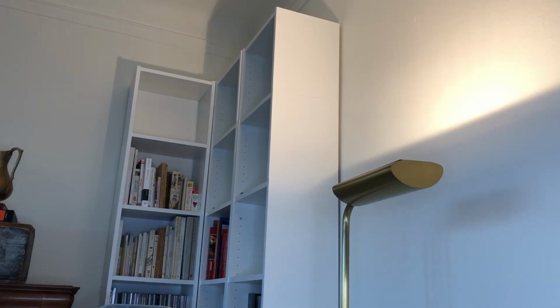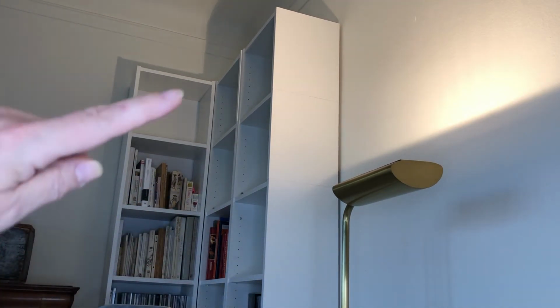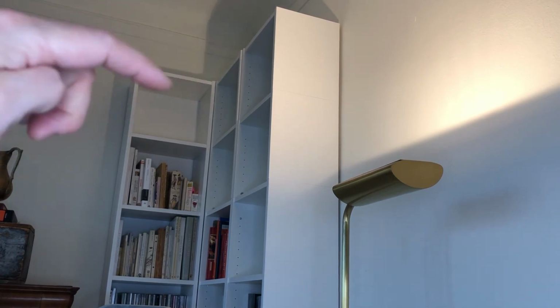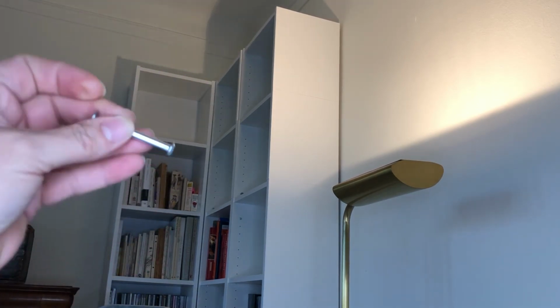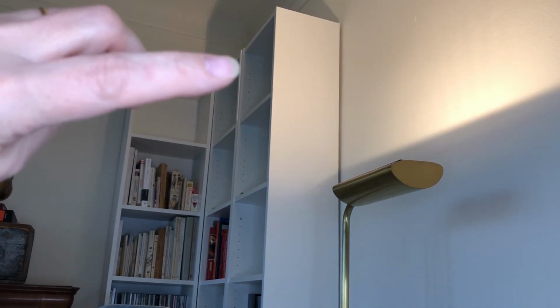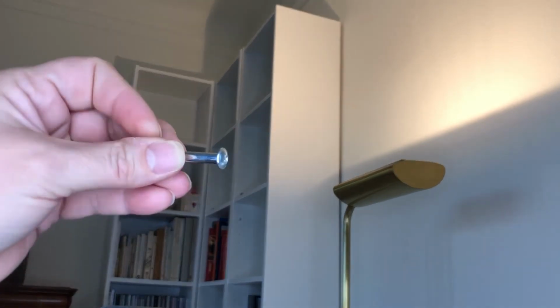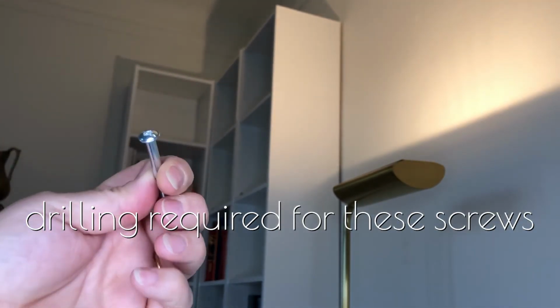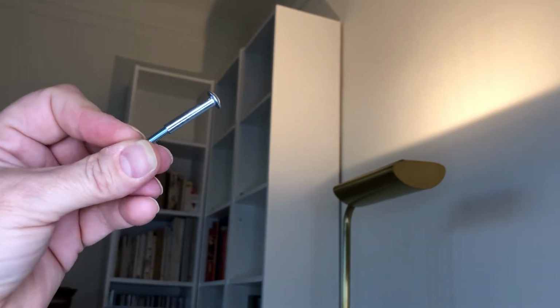Okay, the top one is on, and we definitely need to add a connector screw at the top because this last one is not sitting flush with this one. And I forgot to tell you that when you do this, these holes on the insides of the Billy, they don't go all the way through. So we need to drill to do that. And the drill bit needs to be as wide as this. Not sure what size that is. We'll have to figure that out together.